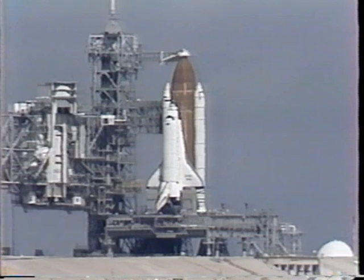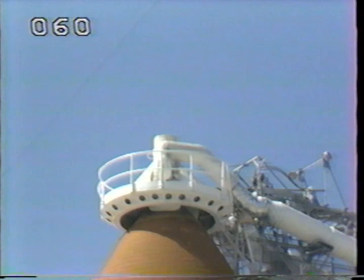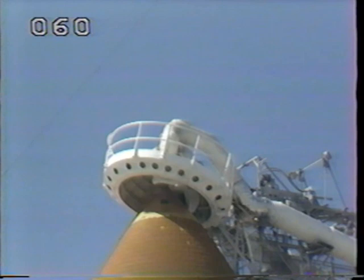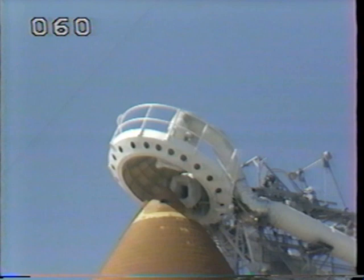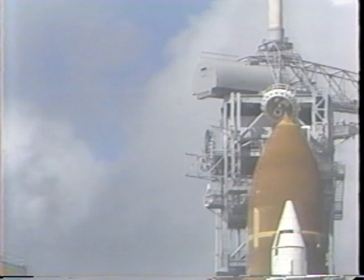T-minus 2 minutes, 40 seconds, and the caution and warning has been cleared, and the gaseous oxygen vent arm presently being retracted. T-minus 2 minutes, 30 seconds, and counting. T-minus 2 minutes, 15 seconds and counting. The main engines have now been moved to the start position, and the astronauts have cleared the caution and warning memories, and all systems are verified normal for launch.